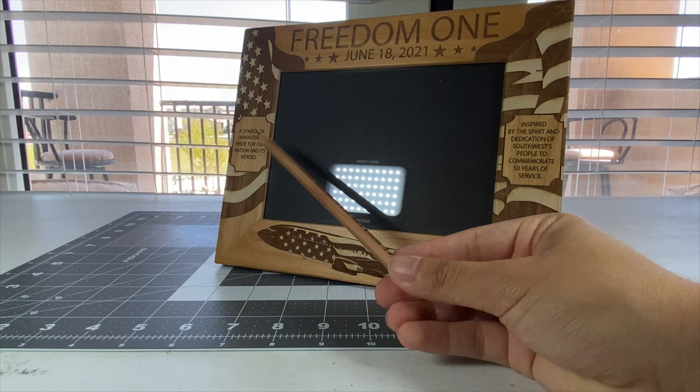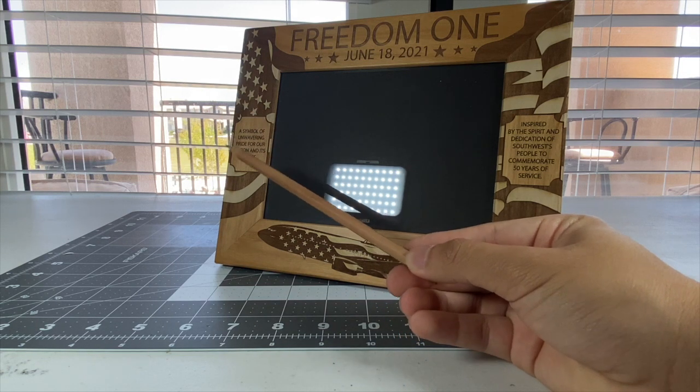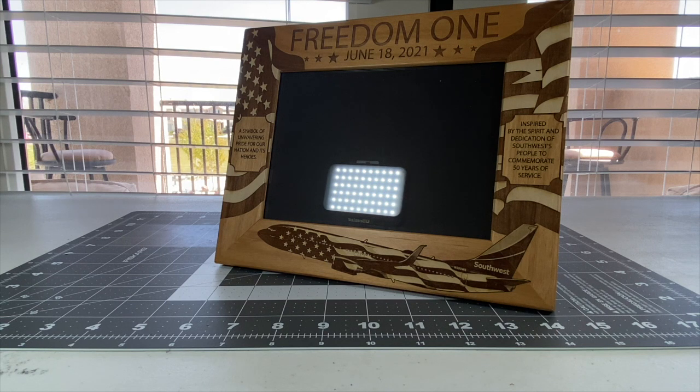A symbol of unwavering pride of our nation, for our nation and its heroes. Inspired by the spirit and declaration of Southwest's people to commemorate 50 years of service. Wow. Like I said, what a beautiful picture frame this is. And I'm just so happy that this picture frame right here will be the frame for my first ever catch of Freedom 1. So yeah, that's all for this picture frame and this unboxing in general.